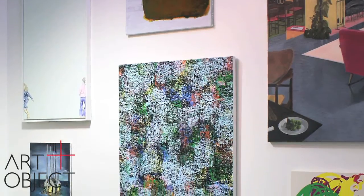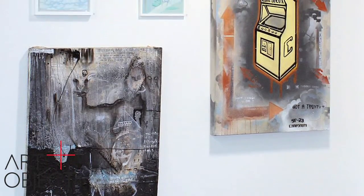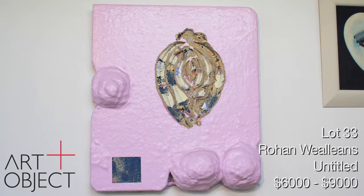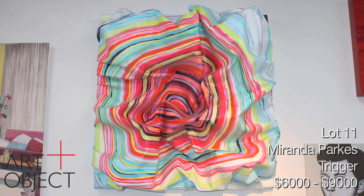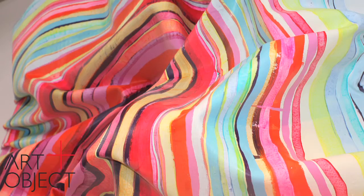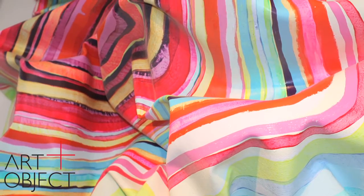One of the defining themes of New Zealand contemporary art practice in the last 10 years has really been pushing the boundaries of painting. A few new chapters have been added to that conversation, of course. We think of the work of Ronnie van Hout, of which there is a work in this catalogue, but also artists like Seung Yul Oh and Miranda Parkes, whose work Trigger is hanging just above me here. It's a lovely voluptuous sculptural relief canvas, really pushing what painting is to the absolute edge of sculpture.